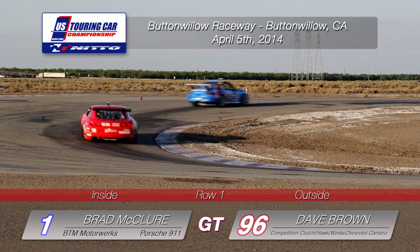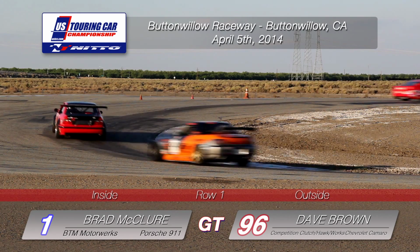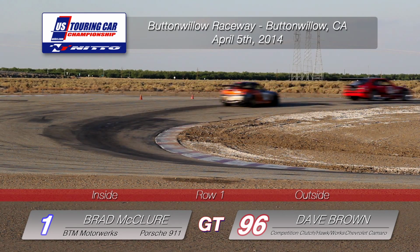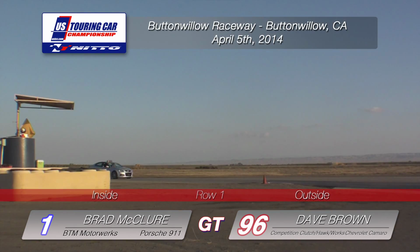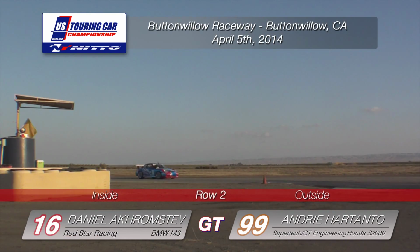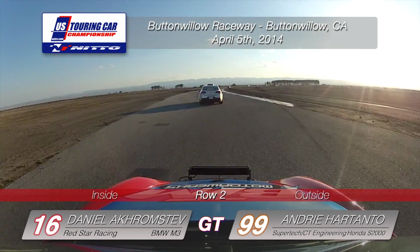Well, let's get to the starting grid. On pole is the BTM Motorworks Porsche 911 of Brad McClure, and next to him is the Life's Good Racing Chevy Camaro of Dave Brown. On row 2, we have Andrie Hartanto with the Supertech CT Engineering Honda S2000. Alongside him is Daniel Akhromstev with the BMW M3 of Red Star Racing.